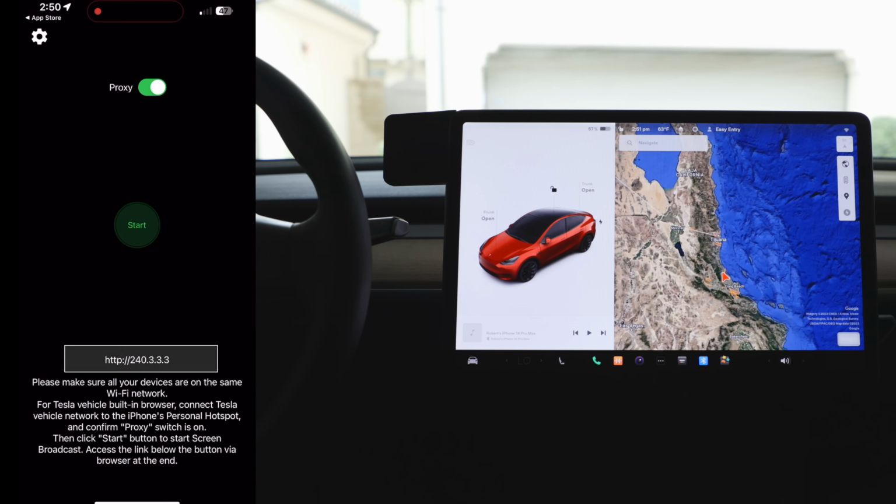And basically what you see here is the address of what you want to input into the Tesla's web browser, and then some instructions here. So what this says is that if you want to use this wirelessly on the go, you want to make sure your phone's hotspot is turned on, and then make sure your car is connected to that hotspot. Basically making sure your phone and your Tesla are on the same network.